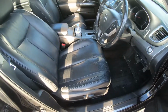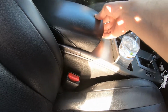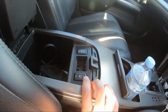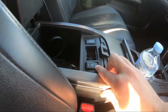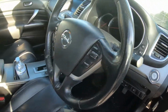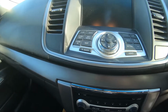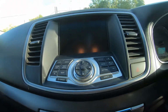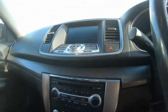So other features the Maxima has. You open the center console. It's got these buttons, which are heated seats for the Maxima. So you can go low or high. It's also got automatic running headlights. It's got the touch screen as well as a bunch of buttons to control the screen. It's actually pretty useful. It's got navigation system. It's also got dual zone climate control and AUX system.